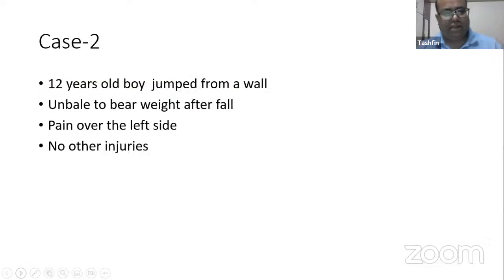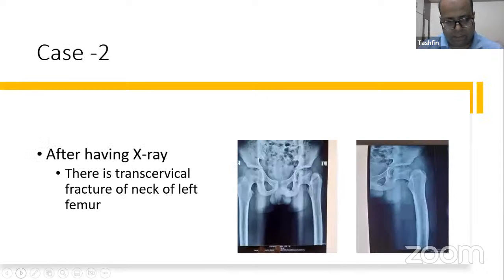So my second case is a 12-year-old boy. He jumped from a wall, and after that, the same scenario: unable to bear weight, pain over the left side, no other injuries. And after having an X-ray, we clearly say there is a transcervical fracture, neck of left femur. It's a Delbet type 2.